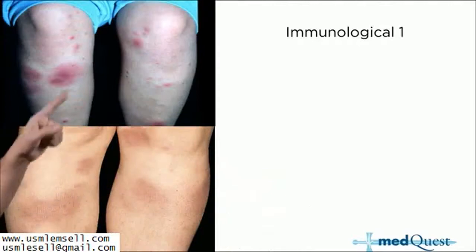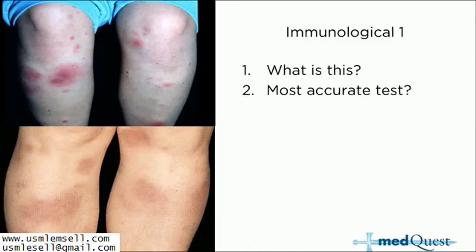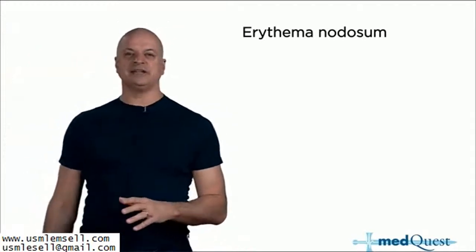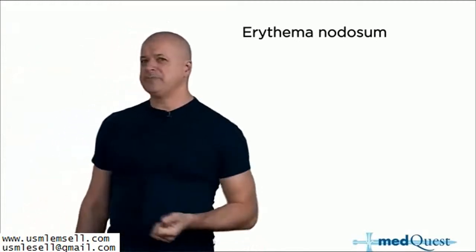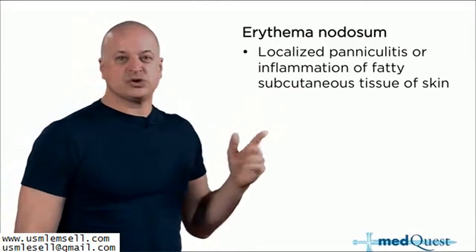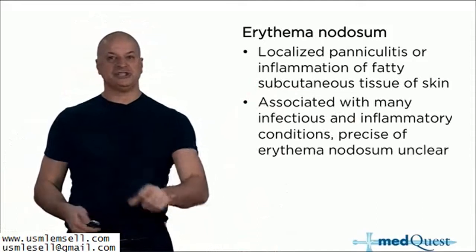What's that? Ow! What are those? They hurt, they're red. Most accurate test, there is no test. Therapy is pain medication, steroids. Those are erythema nodosum, and erythema nodosum is panniculitis. Panniculitis is inflammation of the fatty subcutaneous tissue, a localized inflammation.